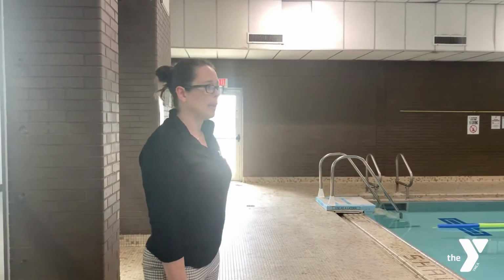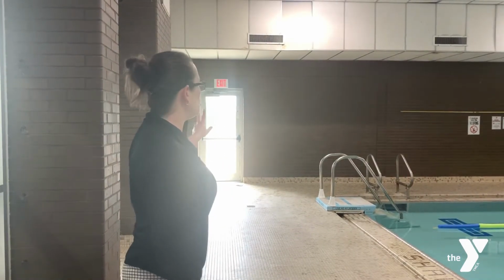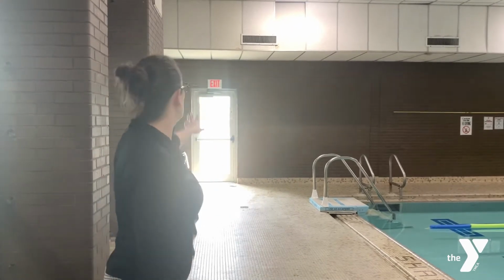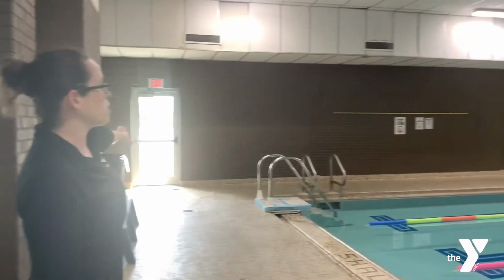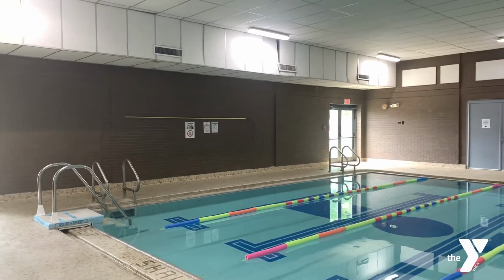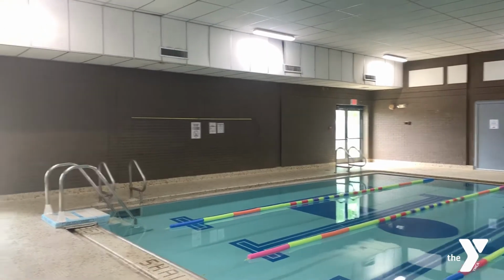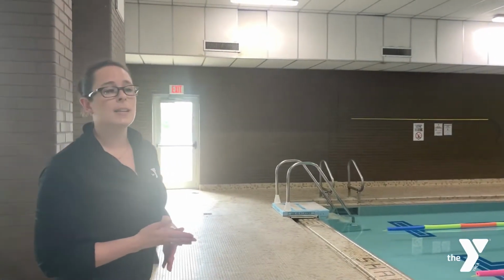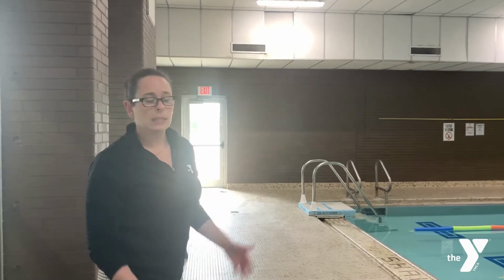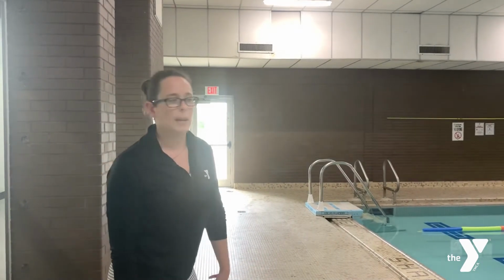And then the 2 other exit doors in the building that do have sidewalks are the exit door here in the more shallow area, and then the double doors in the deeper area. You guys are more than welcome to go out those doors, and those will take you to a sidewalk to the parking lot. So that way you can keep your feet from getting muddy and yucky.